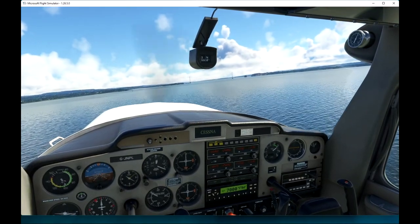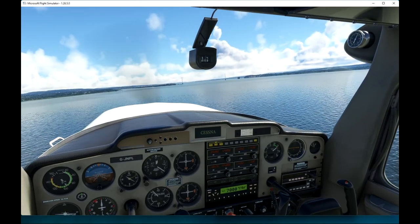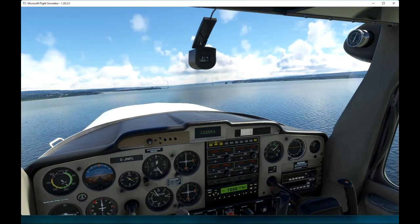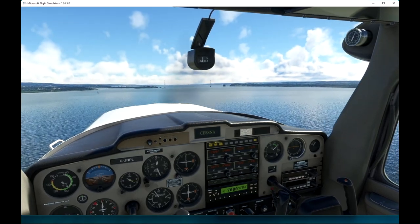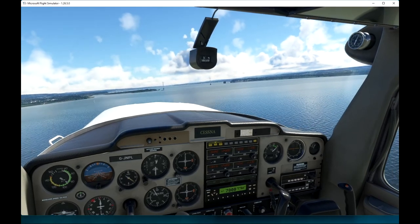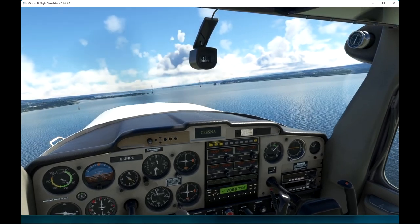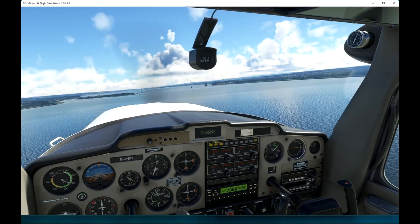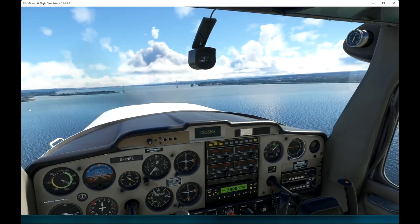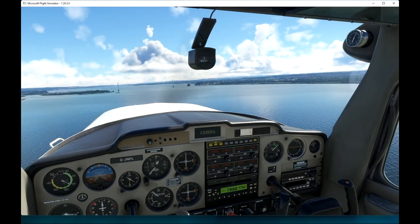Then in front of us is, of course, the original Severn Bridge. That was completed in 1966. The skies are clearing to give us a better view.